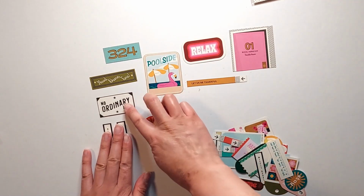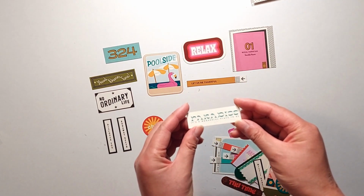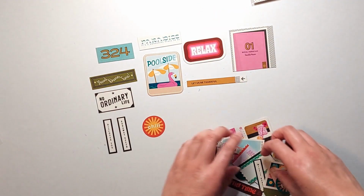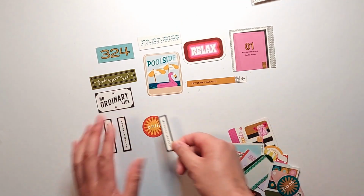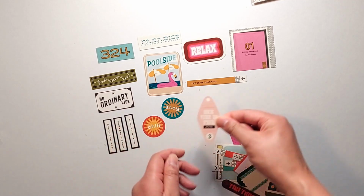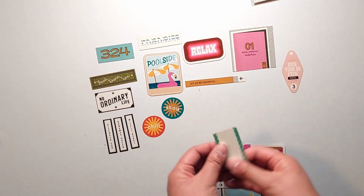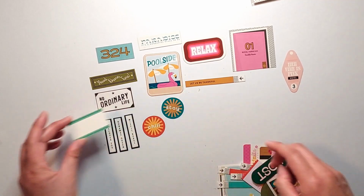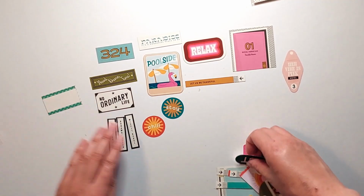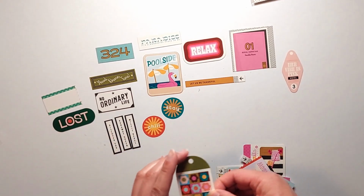No ordinary life. This one here, paradise, it's a wonderful place to be. Super cute. Misfit rebel. Stay. Her vibe is pink hotel. I really like that one. That one's so cute. This blank one here that you can add some journaling or maybe like a date stamp. Lost. Perfect for documenting traveling.